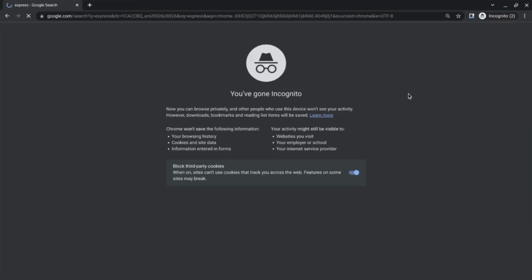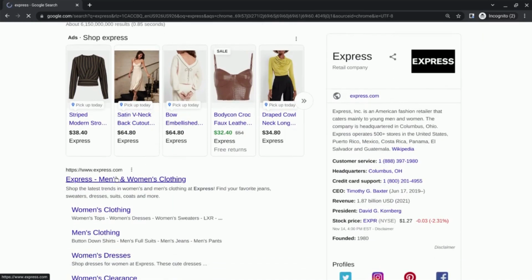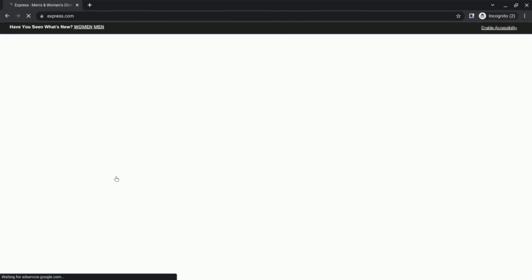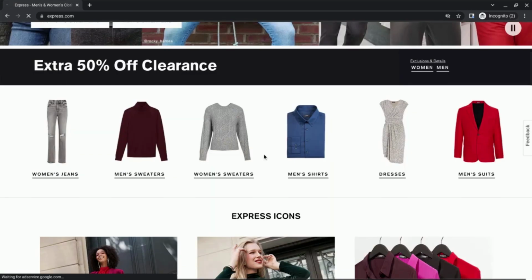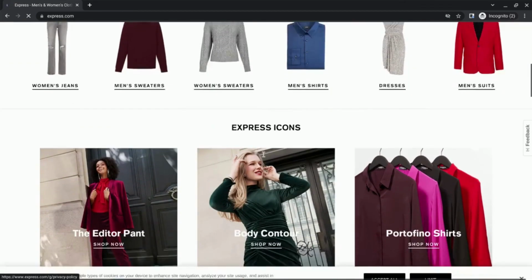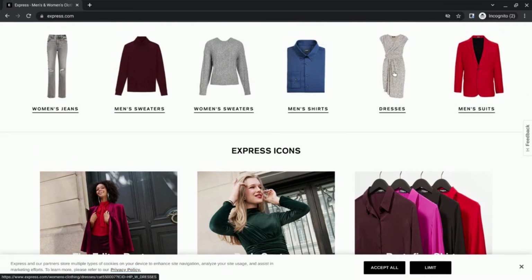So to do the Express credit card, you want to make sure you open an incognito screen and you want to go to express.com. Now, when you go to express.com, understand that there are so many different things that you can put in your cart, but I want you guys to stay focused. So with a shopping cart trick, you want to put between $200 to $250 worth of items in your cart. I do not care what it is. Seems like the computer doesn't care what it is.